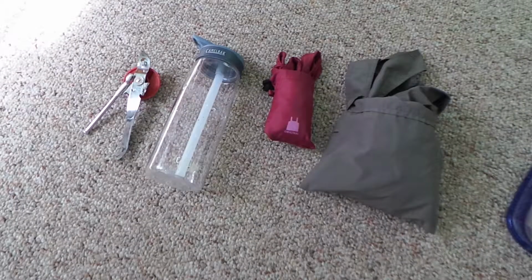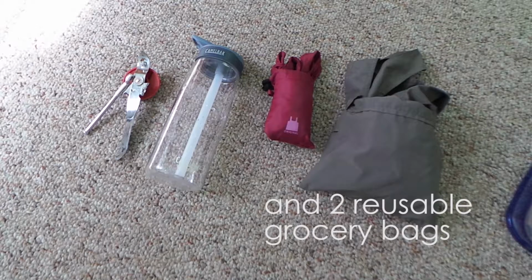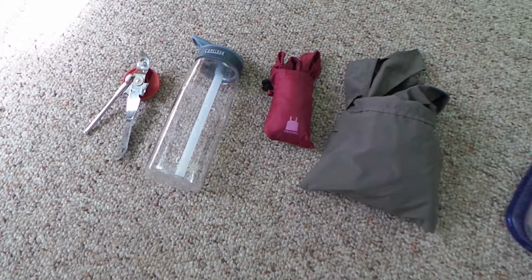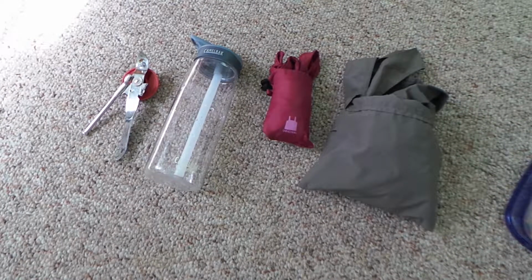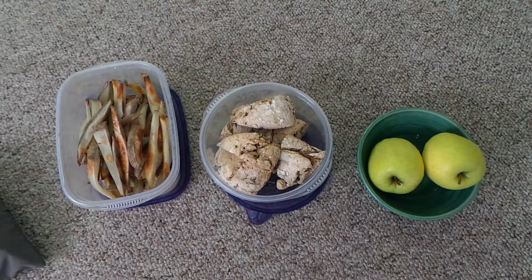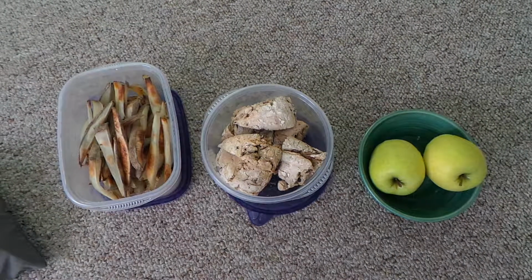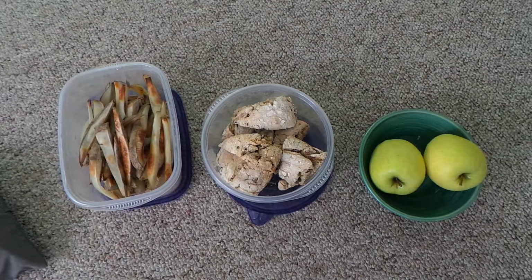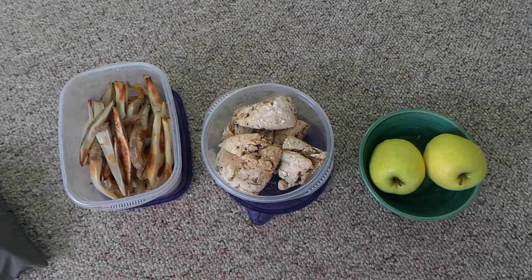For non-food items, I brought a reusable water bottle and a can opener because often I go to grocery stores and want to eat some beans, and often I need a can opener. So actually for this trip I didn't need the can opener, but I have used it in the past and it's pretty useful.